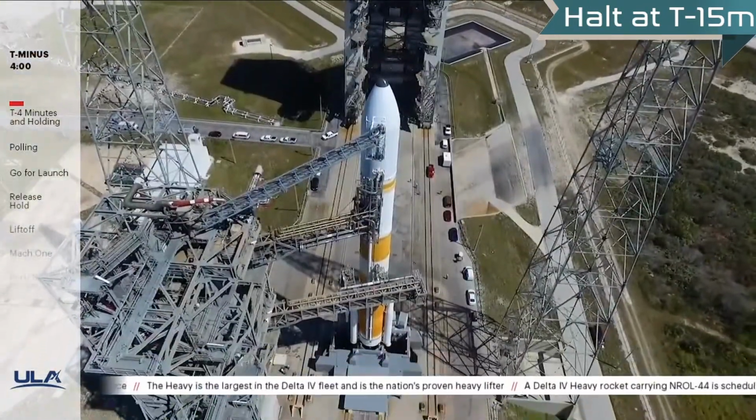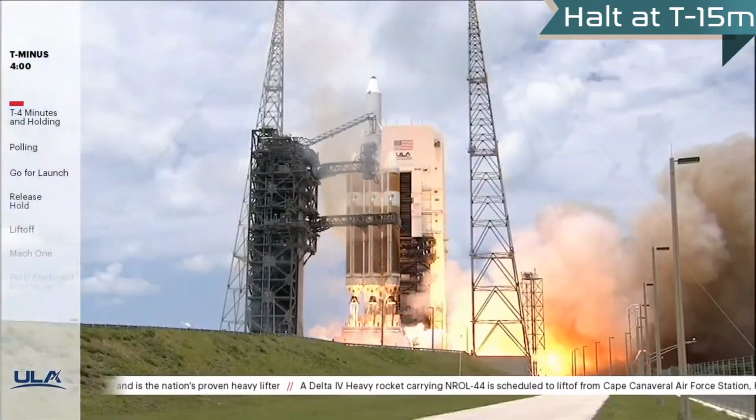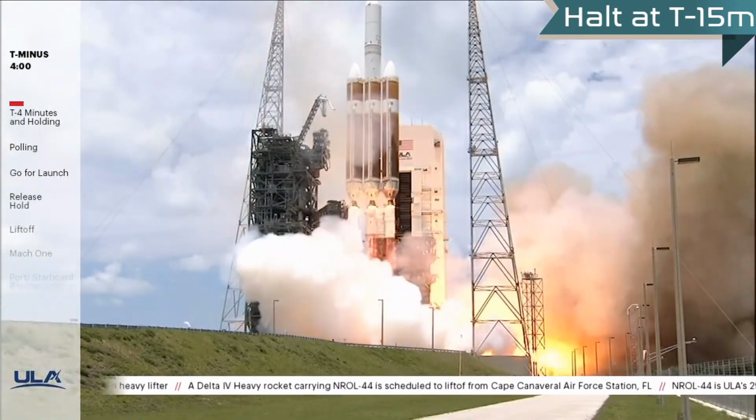So this is an Atlas 5? No, Delta 4 only. Okay. This is a Delta Heavy. And as you can see, this black, it has turned black, right? That's because of the fireball.